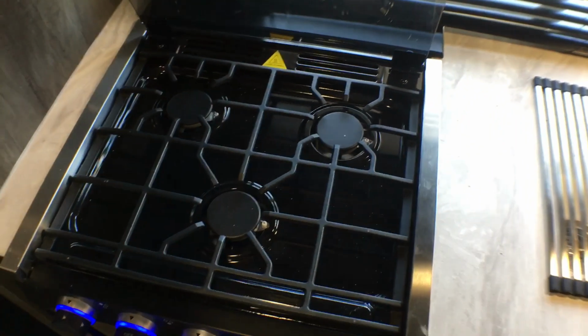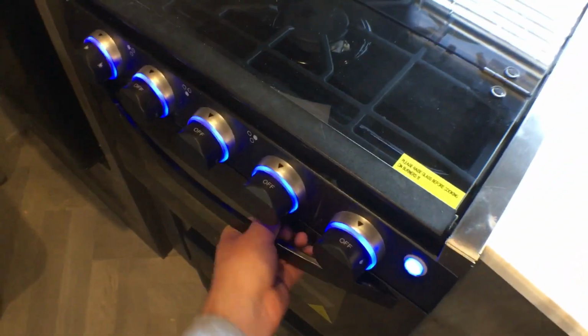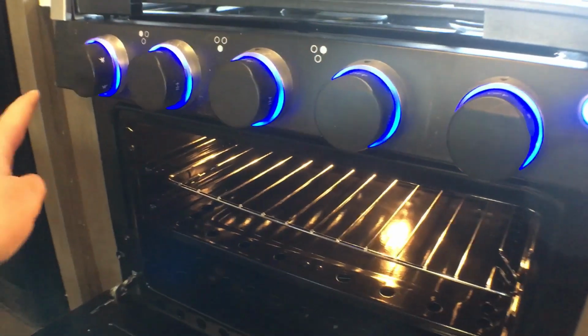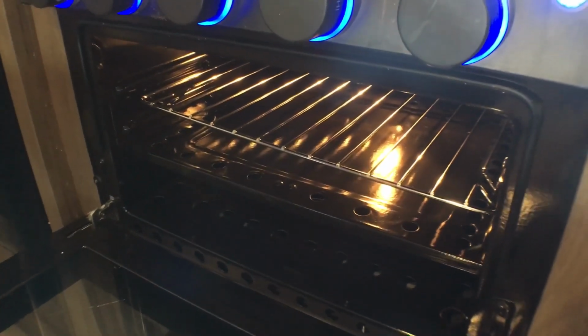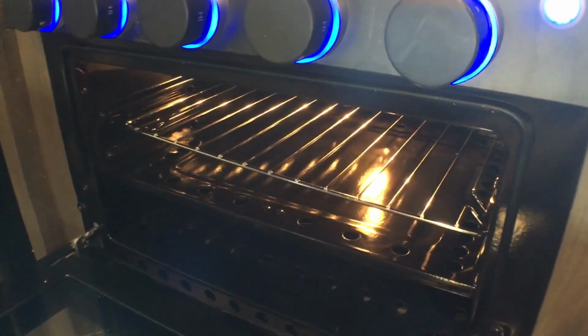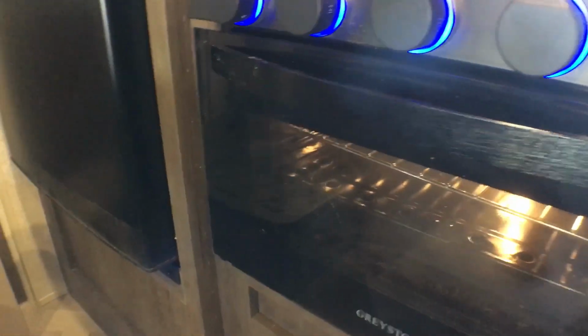I like that. 3-burner cooktop there. You do have the nice oven knobs, and then down here, this does have the electric sparker for the inside of the oven, as well as the 3 burners. But you have the nice light in here, which is great, and the glass in the oven, so that way you can kind of see what you're actually cooking.